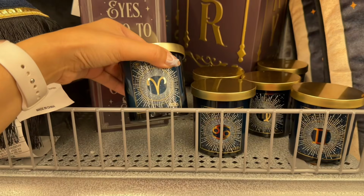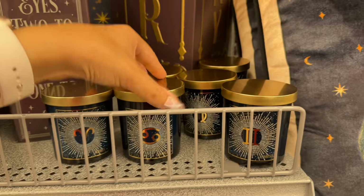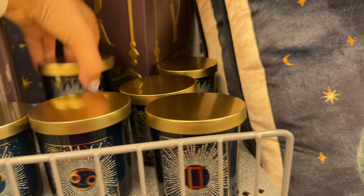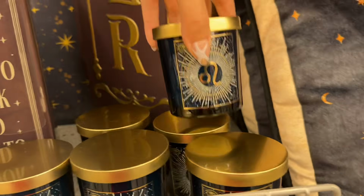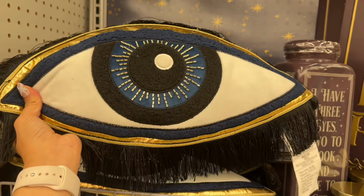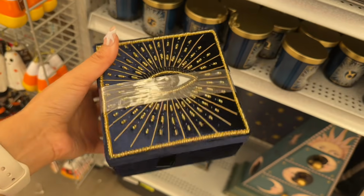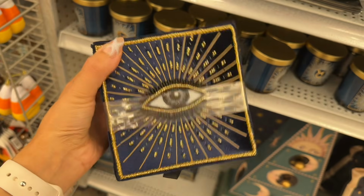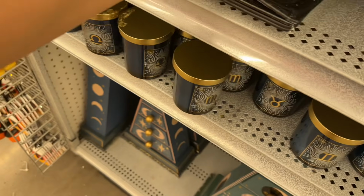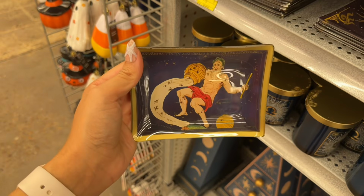We have some more Zodiac candles. These are $25 each, which I think is kind of outrageous for the size of them. They have a Leo one for me. Little evil eye pillow for $35. I guess like the frillies are like the eyelashes. Little trinket box, $35. These little trays are $17. These littler ones are $15.